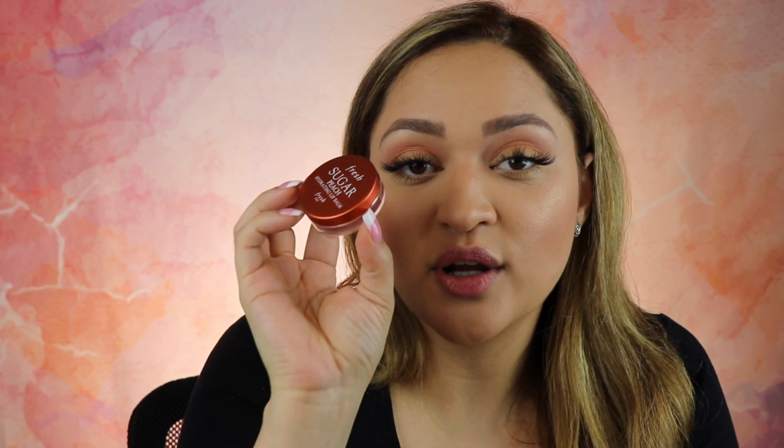Another product that was sent to me, and I want to mention it because I still stand by my review. This is so good. This is the Fresh Sugar Peach Hydrating Lip Balm. I keep this one and I give the other one, that I think was lime or lemon, to my aunt. It smells so good. It smells peachy. This is so hydrating and beautiful for the lips. I love this for a day that I'm wearing minimal makeup or basically no makeup. I really like this product.